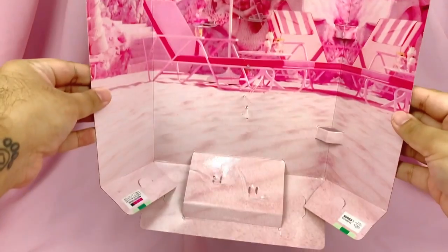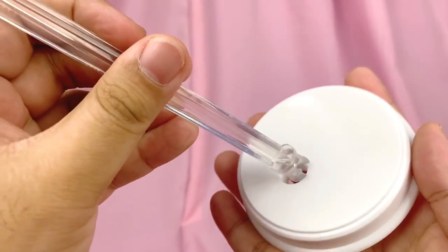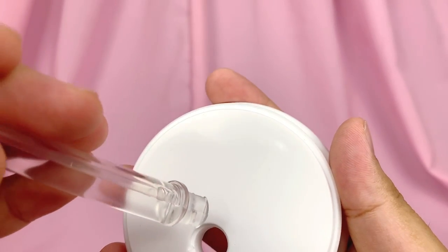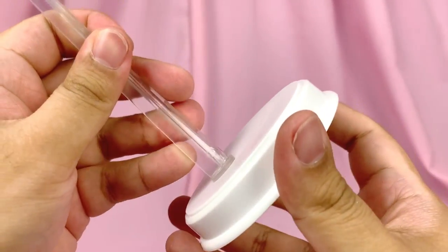Anyways, here is a look at the box background. So I do have to say the box background does open up to be a nice little backdrop or a diorama of sorts, so you can utilize it both for display and for photos. Since she's a signature doll, she also comes with a stand with a white base and a waist clasp.